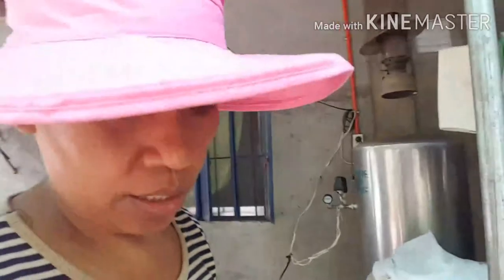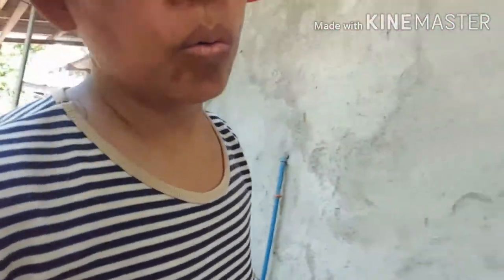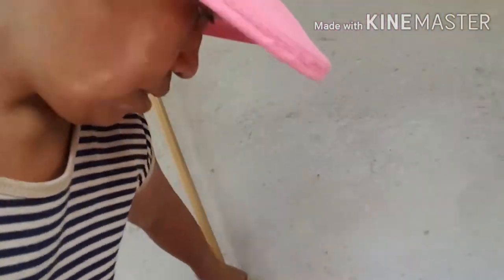And this is my water to feed the chicken. I'm not going out, guys. I'm just staying at home, especially right now, the quarantine period, lockdown, cannot go out. So this is the rake that I've been using to clean the yard.